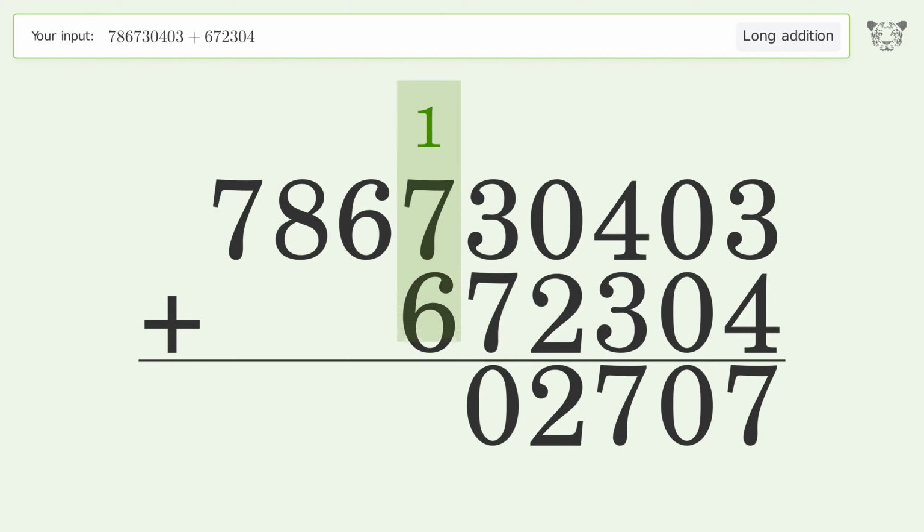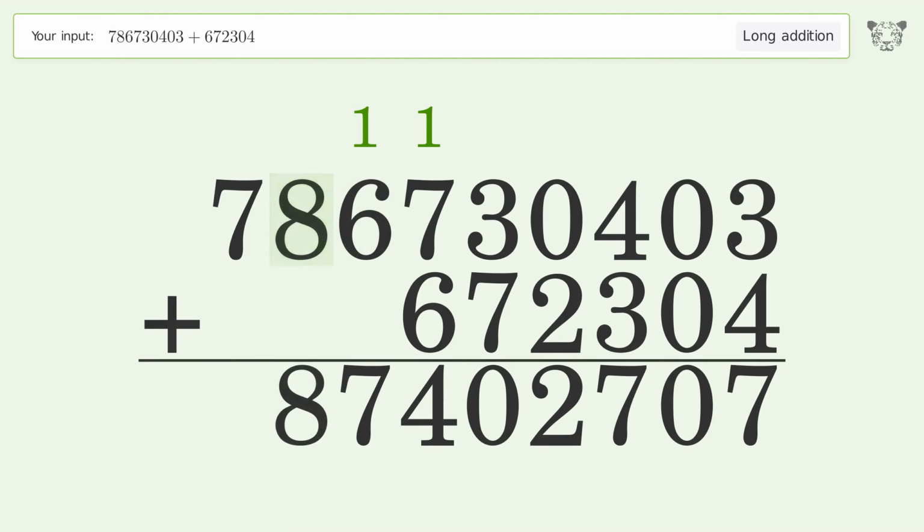1 plus 7 plus 6 equals 14. Carry 1 to the millions place. 1 plus 6 equals 7. Write 8 in the 10 millions place. Write 7 in the 100 millions place. And so the final result is 787,402,707.